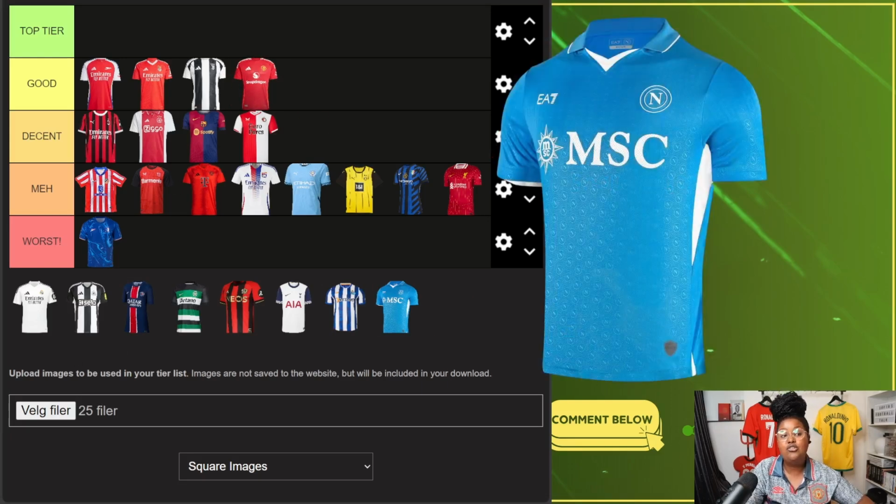Napoli's kit, I do like this though. I think this is really nice. Yeah, I'm gonna put this in top tier actually, because I think this is really pretty.